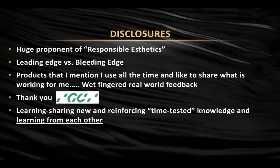A few disclosures. When I was about to become president of the AECD, we came up with this concept of responsible aesthetics, meaning that we try to do the right thing. If we've got crowding, we don't just cut teeth down and do instant ortho. We were talking about using the best technology. I tend to be more leading edge and bleeding edge. I do test a lot of products with Catapult, but at the same time, I like to look at the research on things as I do it.